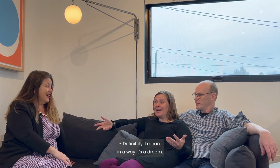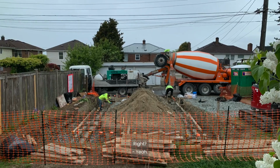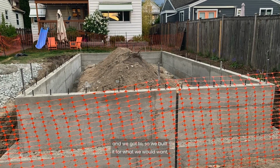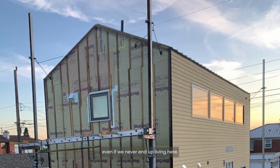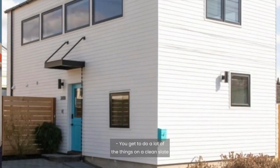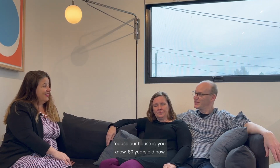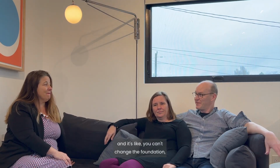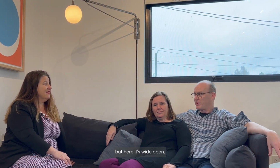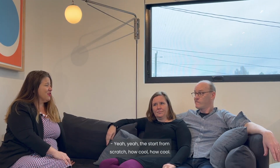Definitely. Well, in a way, it's a dream. You get to build a house. You don't have to buy the land, right? I think we always wanted to build a house, and we got to. So we built it for what we would want, even if we never end up living here. You get to do a lot of the things on a clean slate that you can't do on an older house, because our house is 80 years old now, and you can't change the foundation, can't change a lot of the structure, but here it's wide open and you can have more play with it. Yeah, to start from scratch. How cool. Super fun.